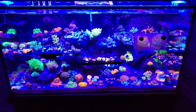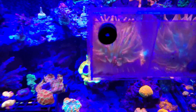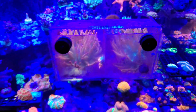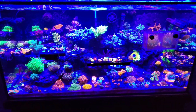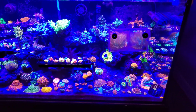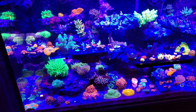I'm doing a tank build series right now of how to build a large saltwater reef tank from plywood, using Pond Armor Pond Shield paint. It's coming along pretty well. I've been putting together the videos for it. I'll be dropping that probably within the next week or two. But yeah, it's pretty cool.